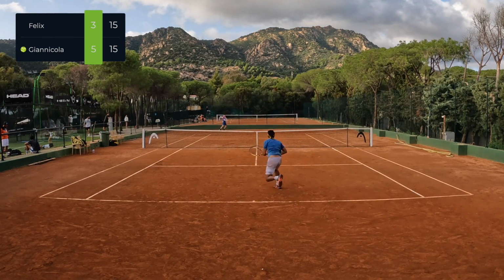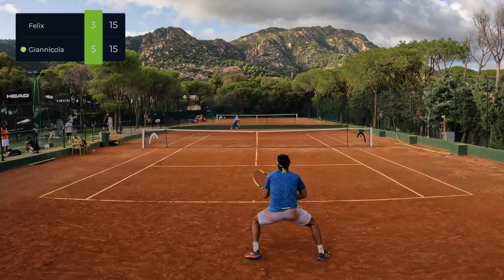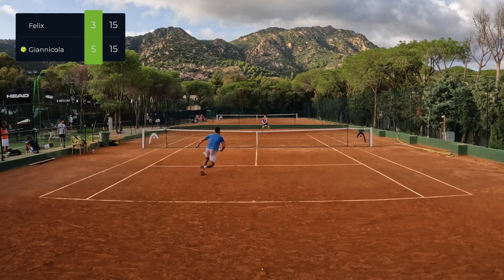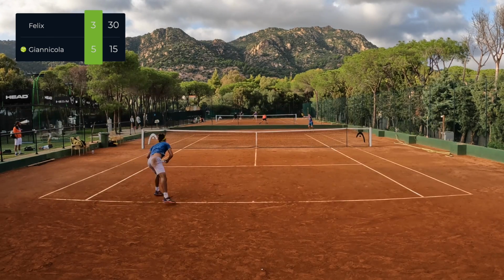I think that's a mixture of my fault for not being as aggressive, but again, that brings in more margin for error, as you saw in that backhand. But again, I'm keeping on fighting, even though I've lost my serve, I think, for the last 2 games. Definitely still in this set.